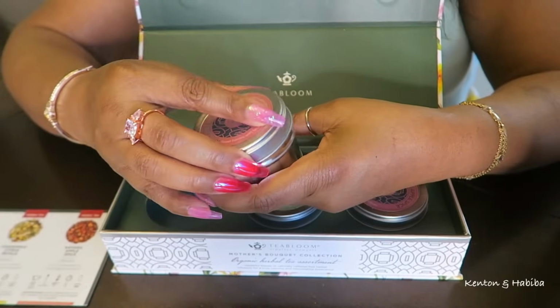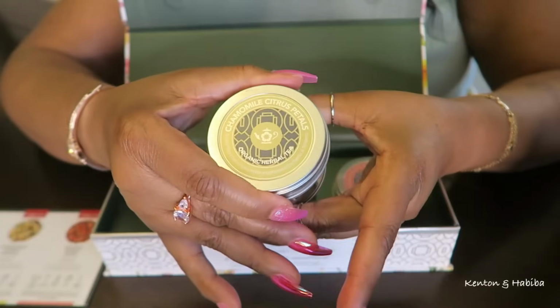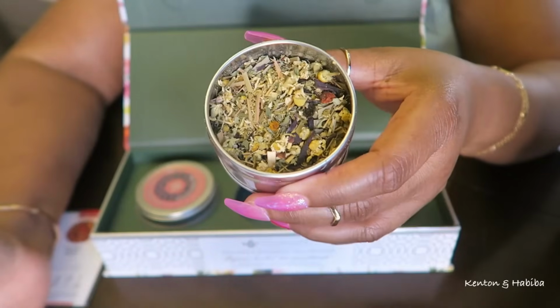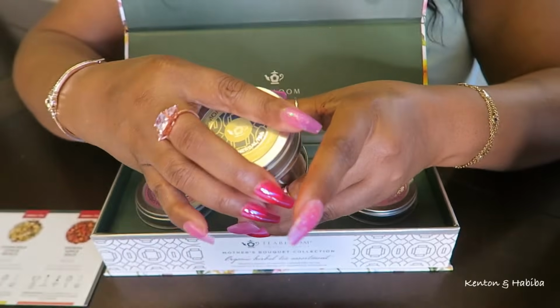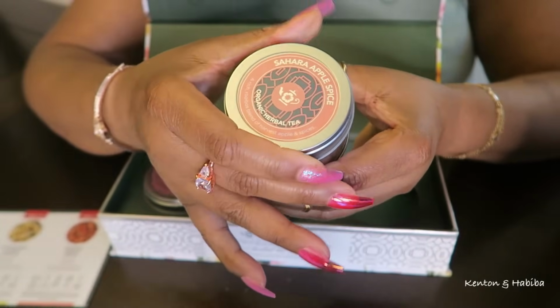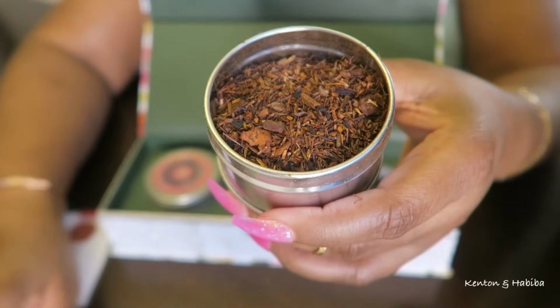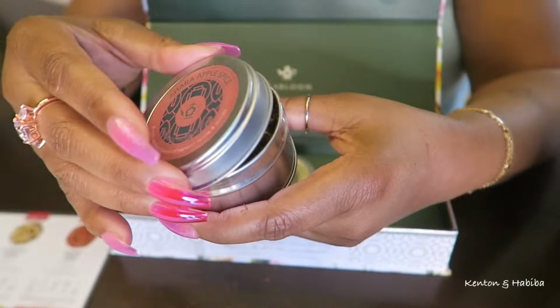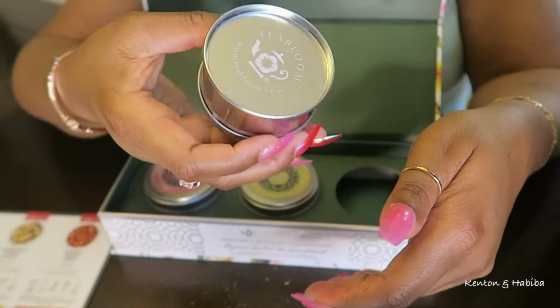It smells so good. Next, let's take a look at the chamomile citrus petals. I feel like this one's gonna be really relaxing at the end of the day. Smells really nice too. This is the Sahara apple spice. Smells so good. Now, you might notice I specifically picked herbal teas, meaning these teas don't have caffeine, right?